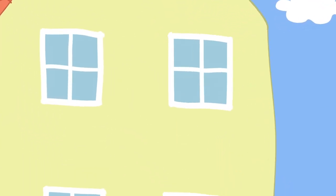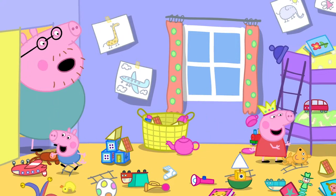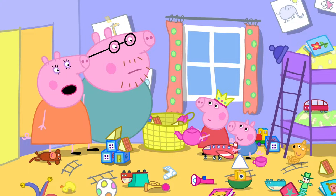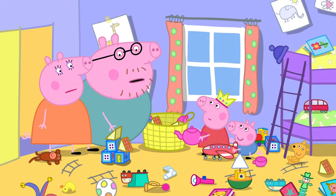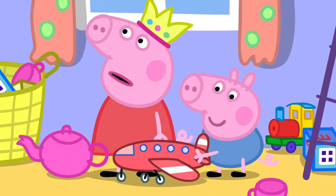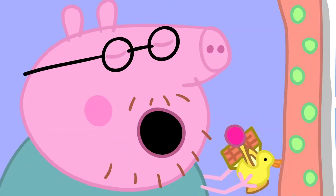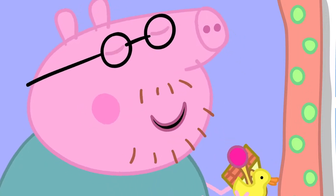Peppa and George are playing in their bedroom. They have made a bit of a mess. My goodness, what a mess! Oh! Sometimes, Peppa, you could do a tiny bit of tidying up. Then we wouldn't ever have to tell you off. Why do children get told off? Grown-ups don't get told off. Ho, ho! That's one of the very few good things about being a grown-up.